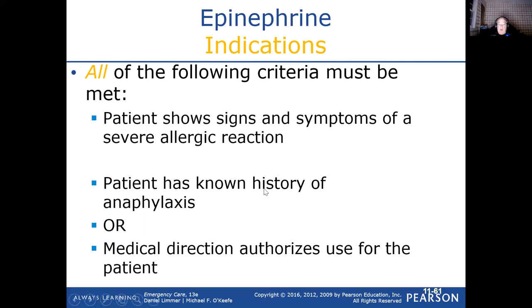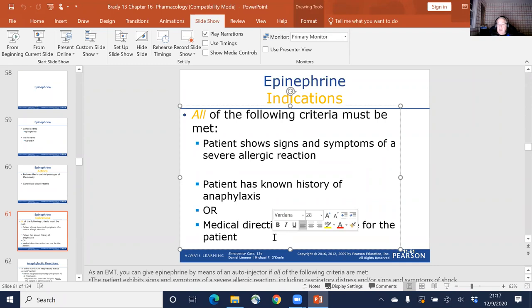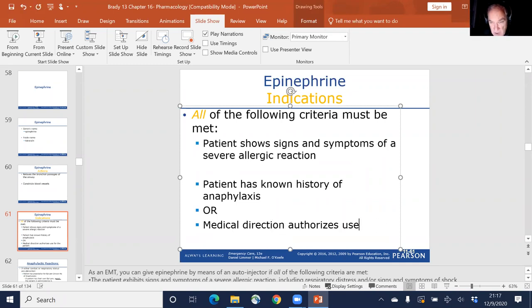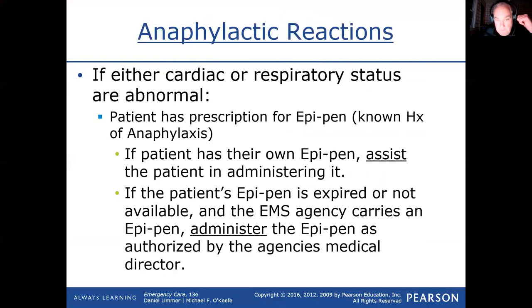Now we don't need medical direction authorization to use epinephrine anymore. I should take that out, because years ago you needed permission to be able to do it. But because an allergic reaction is considered a life-threatening problem, it's a standing order, which means you're allowed to do it on your say-so, on your recognition of the fact that somebody is having an allergic reaction. Okay, so here's what we work at.